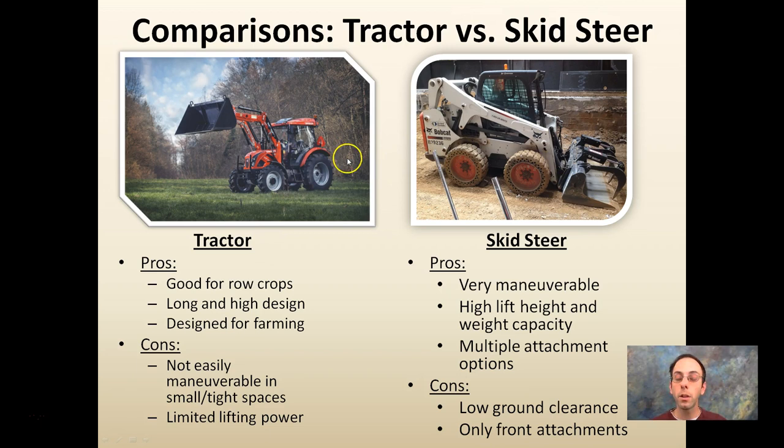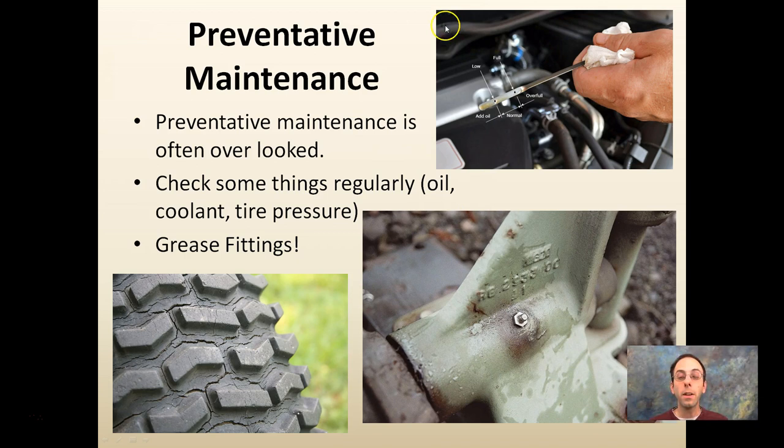See what they're using. Preventive maintenance is another important aspect. And there's a whole different lecture and presentation on maintenance, but this is often, I find, overlooked. I know it gets busy in season. Checking the oil is important. Checking tires for weathering. And grease fittings, I can't stress that one enough.